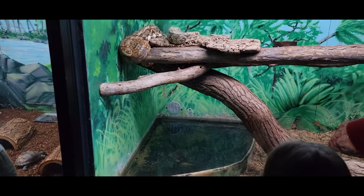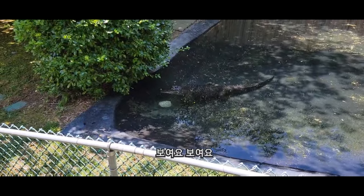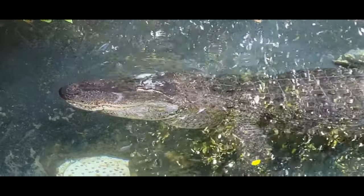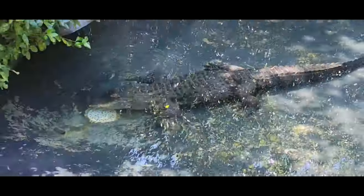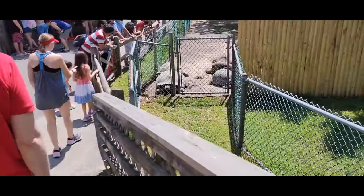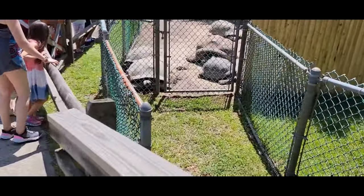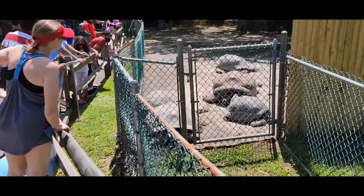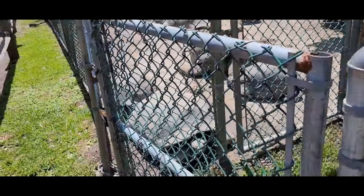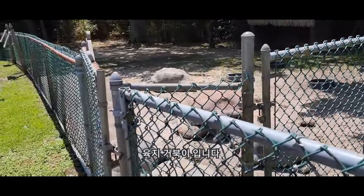Can you stop pulling? We're looking at the snakes right now. It's poking out its nose because it can't hold its breath forever in the water. Oh, now he's going back down to take a nap. They look like they've been in mud. They're old. Look at how big they are. They're just laying down taking a snooze.